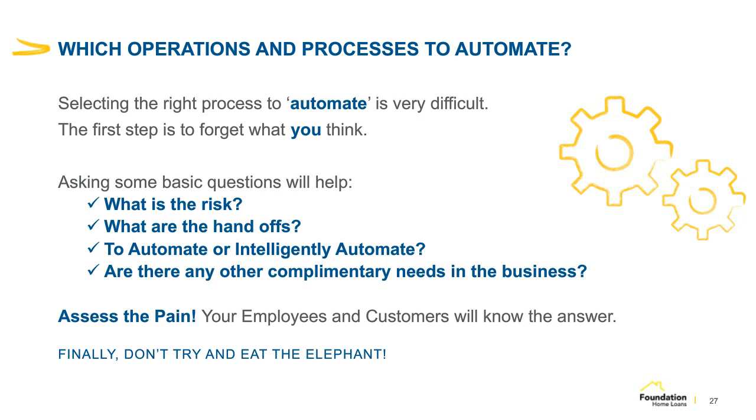The second stumbling block we come across is exactly that. It's you, it's I. I will have very, very different views of what I believe is an important process to automate. And we all have our preconceptions of where our frustration lies. And it's important to try and forget that. It may well be that we end up being correct and we end up being absolutely right, but we need to go out and we need to get some input from both our employees and our customers to understand what it is that really needs to be addressed first.